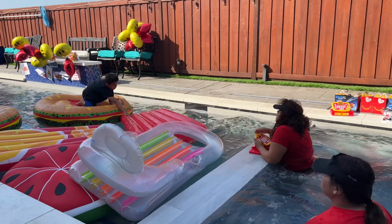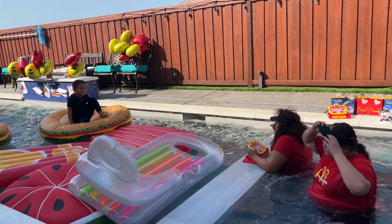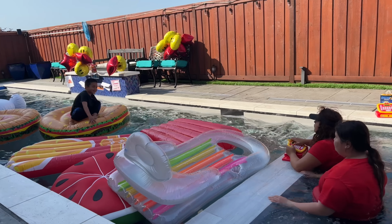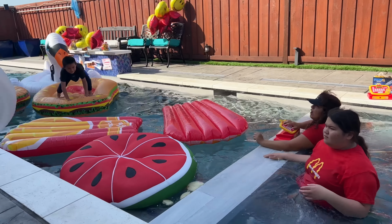Hi, welcome to McDonald's. Come over. Are you coming in the water? Oh, I'm scared. Come on. Just hop over to the french fry float. If you don't go, we talk to the next customer.